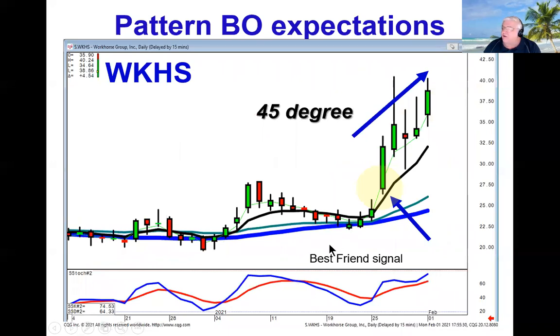So we also recommended Workhorse today because it broke out with your best friend signal. And what do we expect from that type of influence of investor sentiment? A 45-degree move. And that makes it very simple for staying in this position. How long do you stay in this position? As long as you don't see a sell signal and a close below the T-line. All this is based upon investor sentiment that works the same way time after time.